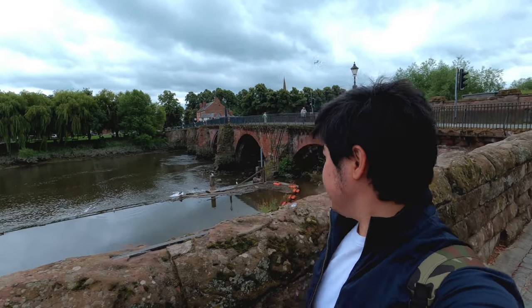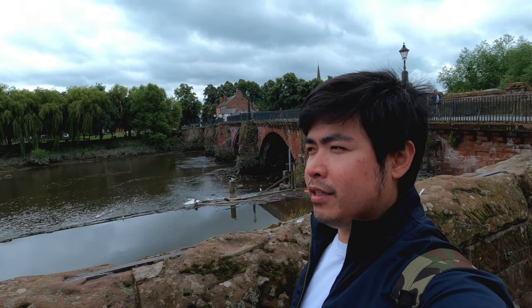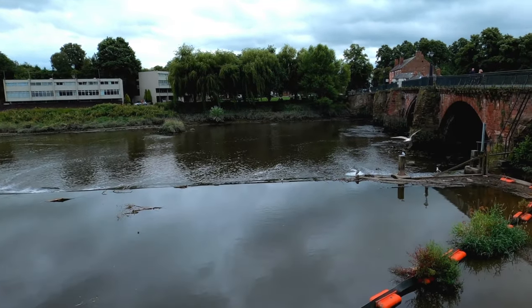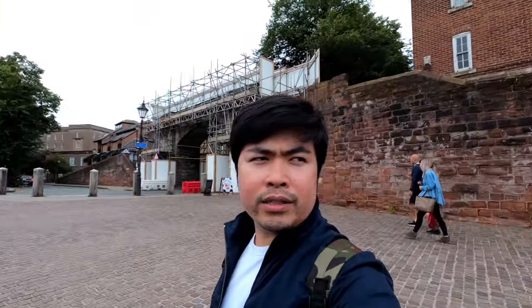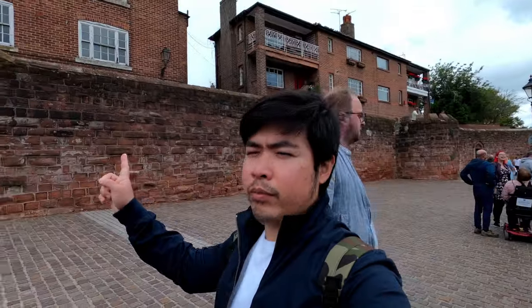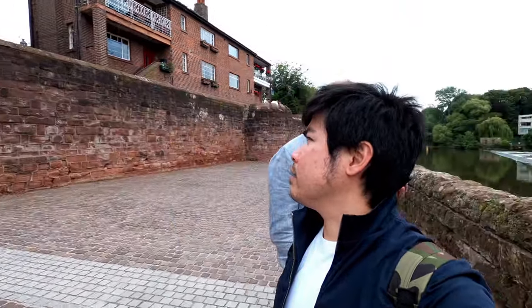The bridge, which is the other attraction here in Chester, points of interest in Chester. Like outside the city, are we outside the city? City wall, kind of thing. Cause that's the city wall, isn't it? So that's the city wall there, the one we were walking at earlier. Yeah. Looks very beautiful.